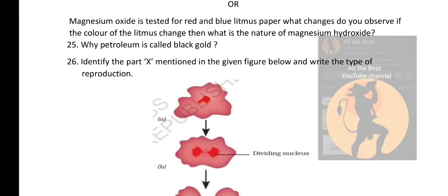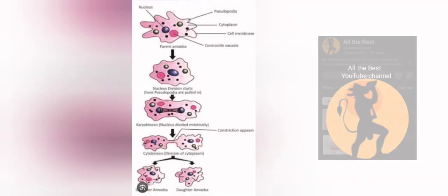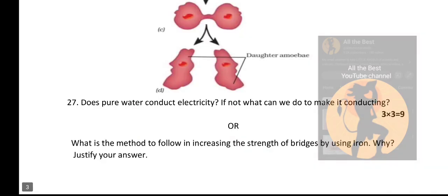Identify the part X mentioned in the given figure below. There's nothing called X in the question. So you can see over here, it is the amoeba, which has nucleus, pseudopodia, cytoplasm, cell membrane, then contractile vacuole. The nucleus divides into two, so then it forms two daughter amoebas. So this division takes place first in the nucleus and then the cytoplasm, so it results in two daughter cells.